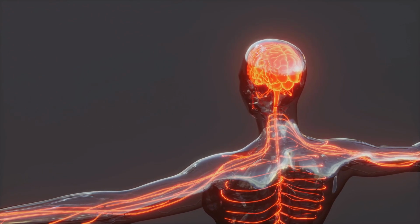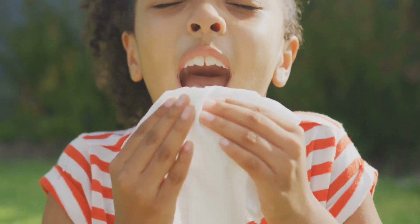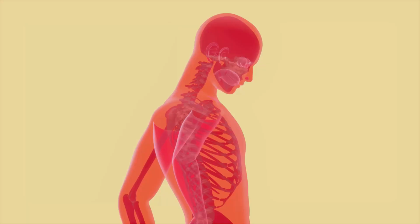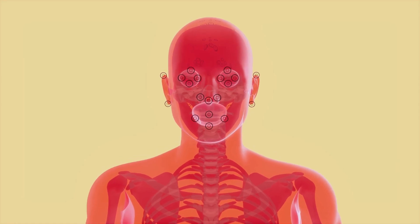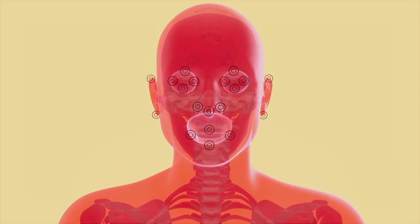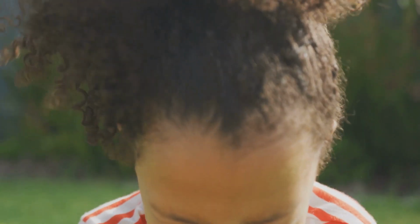Let's talk about rhinitis, which is essentially inflammation of the nasal lining. The most common culprit? Allergies. You see, when you have allergies, your immune system overreacts to harmless substances like pollen, dust mites, or pet dander. This triggers a chain reaction, releasing histamine and other chemicals that cause your nasal passages to swell and produce excess mucus. But here's the thing, not all rhinitis is created equal.